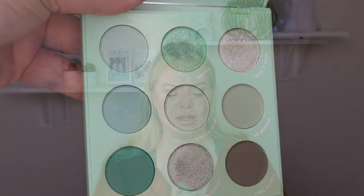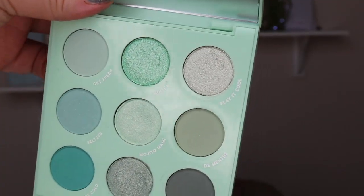And the last palette that I finished this quarter using fully was the Colourpop Mint to Be. This is obviously from Colourpop. I don't know why I have not taken that sticker off. It's probably because I have BAB on my nails and I can't get it. But she's lovely. She is lovely.